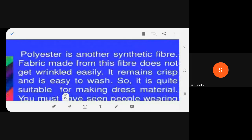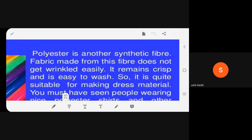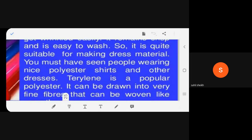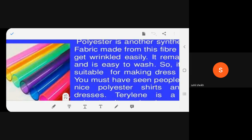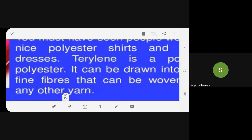Now we are coming to polyester. It is a synthetic fiber, and when you make clothes from this fiber, it doesn't get crumpled or wrinkled, remains very crisp, and the best part is it's very easy to wash. So we can make dress materials out of it. You have seen people, even you must have worn polyester shirts and dresses as well. A type of polyester that we are going to work with is Terylene. You can have it drawn into fine fibers that can be woven like any other yarn. See, these are all acrylic and polyester. It can be drawn into any type of yarn.